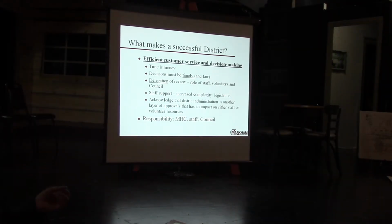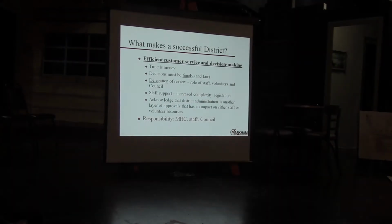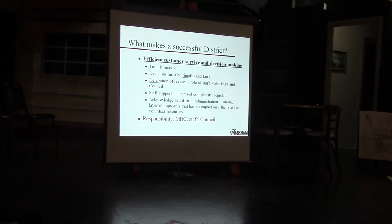Also, it's really important to have staff support for a heritage conservation district to function successfully because there's increased complexity with the legislation and just with the processing. You also have to acknowledge as a community that district administration is another layer of approvals and that this will have an impact on either staff or volunteer resources. Somebody has to make those approvals.